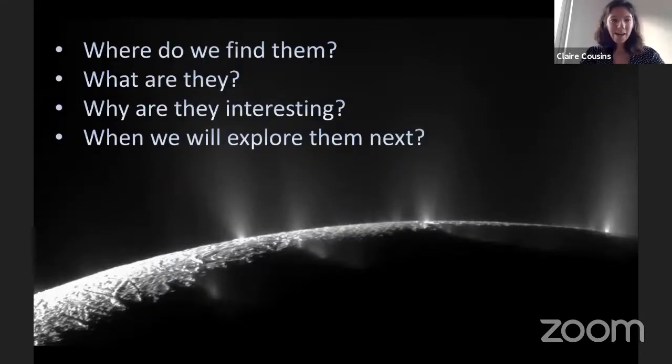So for this talk, I'm going to show you where we find these icy moons, talk a bit about what they actually are, how they are structured, what they are made of, also why they are interesting, what the different varieties of processes and environments are that we can find on these worlds, and of course, when are we going to explore them next? When can we expect to see new data arriving from these very distant and faraway worlds?